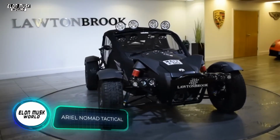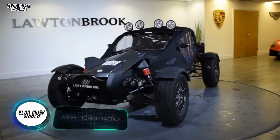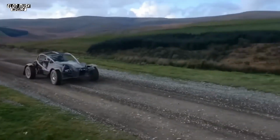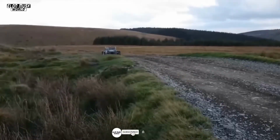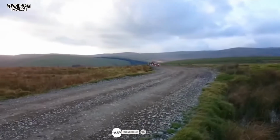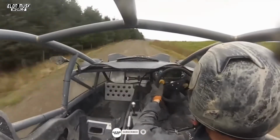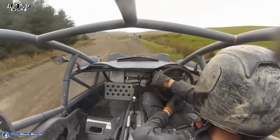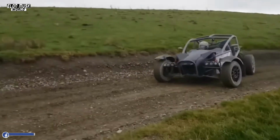This is an interesting creation from Ariel, a company known for its ultra-lightweight sports car kits. The Nomad tactical buggy weighs 1680 pounds and accelerates to 62 miles per hour in about 3.4 seconds thanks to a Honda engine. The individual seats, adjustable in 5 positions, provide comfort to all passengers. There's also a removable windshield with wipers. The buggy is 11 feet long.